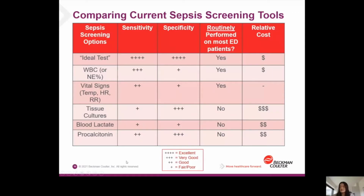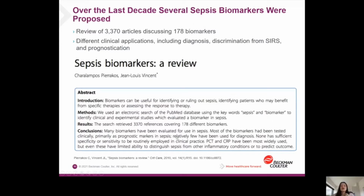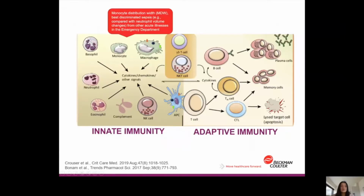And in addition, these are tests that are not routinely performed on most emergency department patients, and they can be quite expensive. And I think it's because of this clinical unmet need that over the last decade, several sepsis biomarkers were proposed. In fact, this review highlights that there were about 178 biomarkers developed and discussed over more than 3,000 articles, and it spans different clinical applications, including diagnostics, discrimination from SIRS, the systemic inflammatory response syndrome, as well as prognostics.